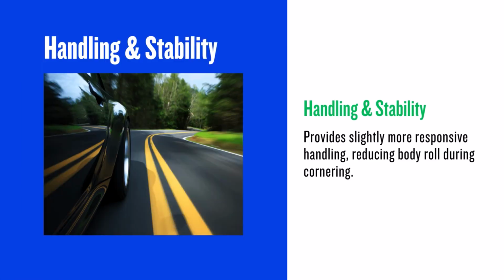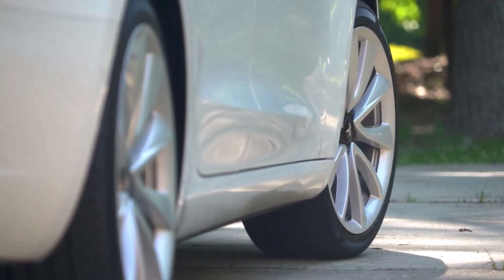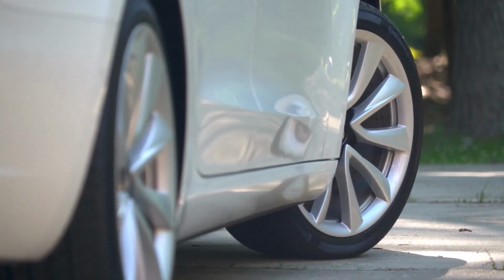On the flip side, the shorter sidewall of the 235/60 can improve handling and stability. You'll experience slightly less body roll during cornering, and the vehicle may feel more responsive. This is a real-world benefit, especially for those who enjoy a sportier driving experience. The wider contact patch remains the same, so there is no change there.